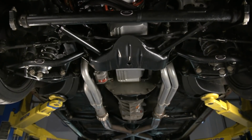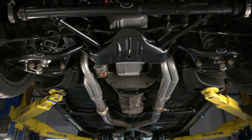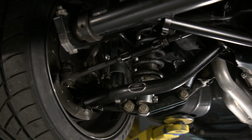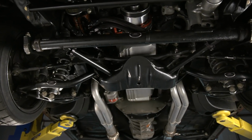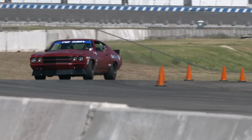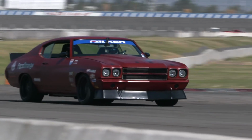Well, it's all our suspension, lower and upper control arms. We fixed the geometry in the front, moved the ball joints around, got a 2-inch drop spindle. Sway bar is a NASCAR sway bar that we use because we got to go with a bigger sway bar with this car because it's heavier. I think that's what helps us out getting the car around the corners.